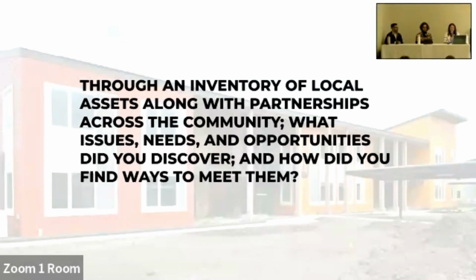Absolutely. So it sounds like a rich soil has been prepared by applying this type of thought to what the project could do and what it could be. Through this inventory of local assets, along with partnerships across the community, what issues, needs, and opportunities did you discover, and how did you find ways to meet them?